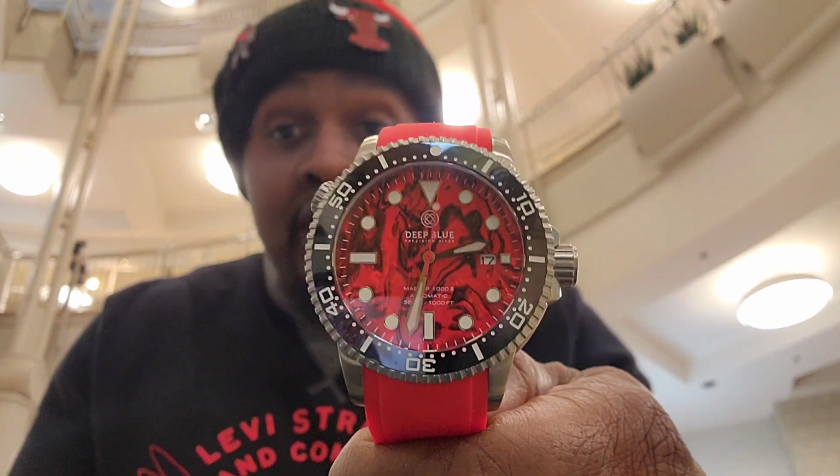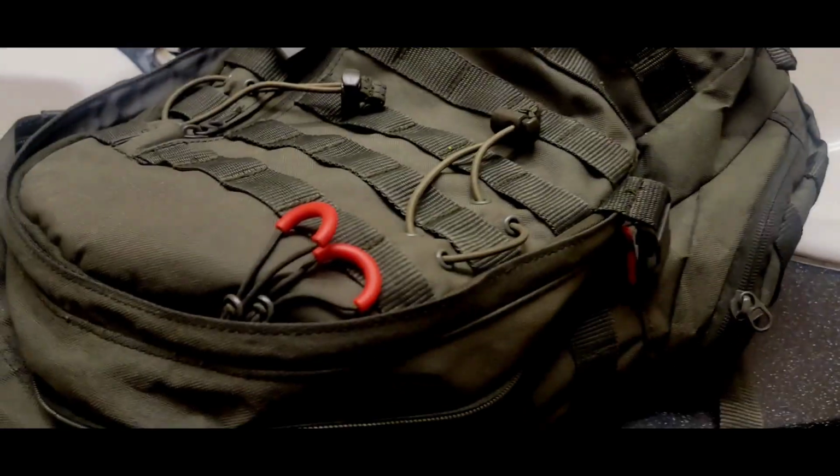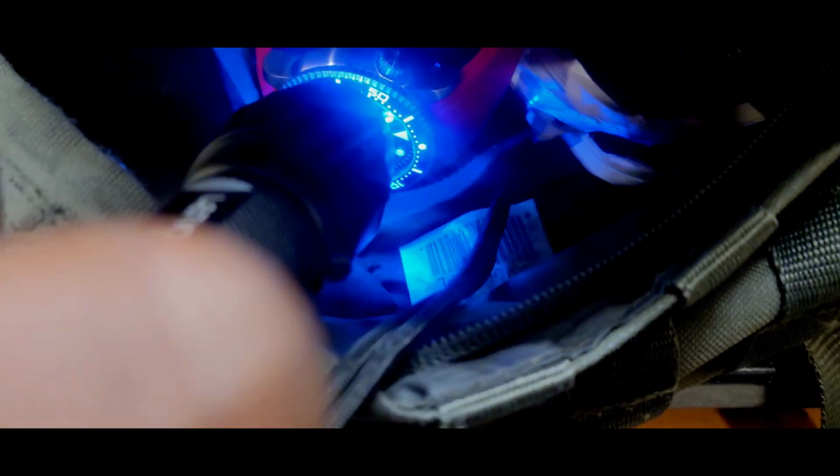I will tell you to go get you one. This is actually supposed to match my Cherry 11s that I didn't get, but that's for another story. Stay tuned for the Lume shot. Okay, so I came to the restroom thinking that they had a light that I could just flick off, right, and hit it with that Lume shot. They don't. So I'm going to give you the backpack Lume shot. Backpack. Say hello, world.